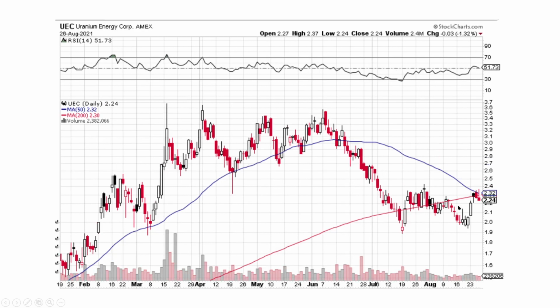UEC coming on down. Looks pretty good. We had a nice three days pop higher, two down days. Like to see what happens tomorrow. Could be a nice big bullish engulfing or a pattern that's saying we're going to move on up. And I'll let you know tomorrow what it looks like.